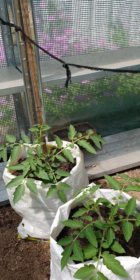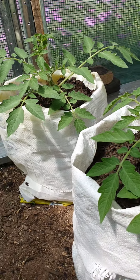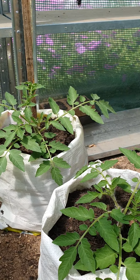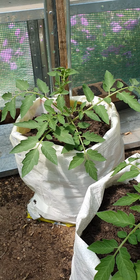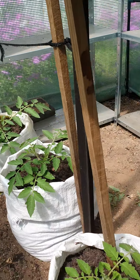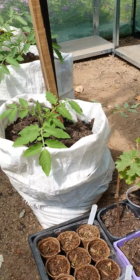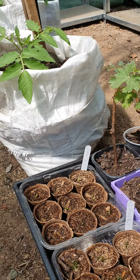Here I've experimented with heirloom tomatoes, and I put them in bags, and they're only 2 weeks old and they've grown about 1.5 feet, so they really love it in here. And I've already nipped the buds out because they were going to flower, and I didn't want that. I want them to get their roots established first. And lots of cuttings of the grapevines just there, and some more goodies coming out.